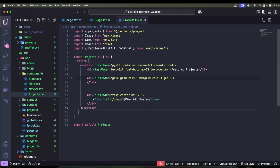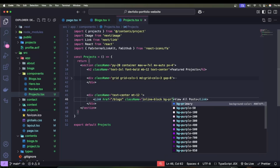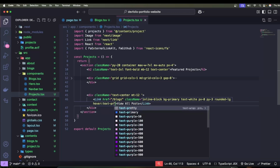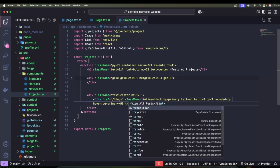And lastly, on this link we'll have to do some styling, for example inline block. So inline block, then it will be bg primary color, and text will be white. Then we will have px-8 py-3, then rounded-lg. Finally, on hover, we'll have bg primary. Let me define bg primary, and we'll say this will be /90%, and transition will be, let me define, transition on color.